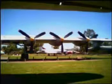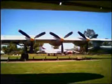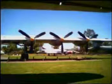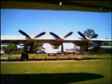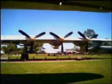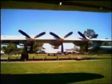RB-36H Peacemaker. The largest bomber ever built, at least at the time, the B-36 served as America's airborne nuclear deterrent in the 1950s. Armed with 16 20mm remotely controlled cannon in nose, tail, and retractable fuselage turrets, it could carry 72,000 pounds of conventional and/or nuclear weapons.